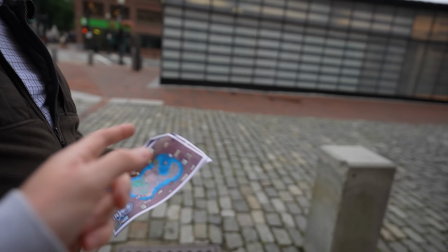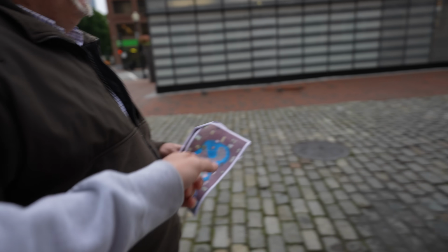I just can't imagine the amount of work that goes into a singular one of those maps. It took a while. Ed's love for this city and its history is so infectious.